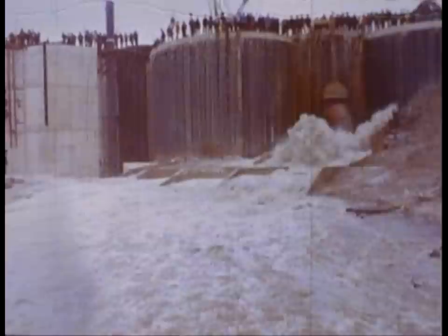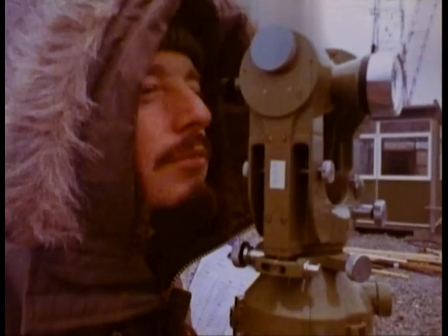The sluices are opened, the water pours in. It's a carefully controlled deluge. No signs of erosion to the walls of the basin, so the flood continues. Surveyors check against known points to determine the moment at which the raft floats free of its saddles.